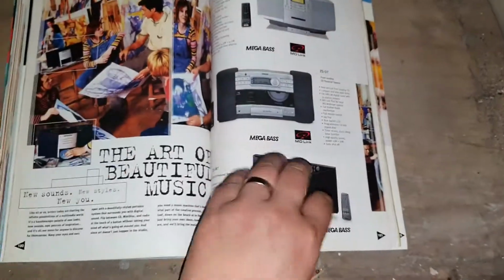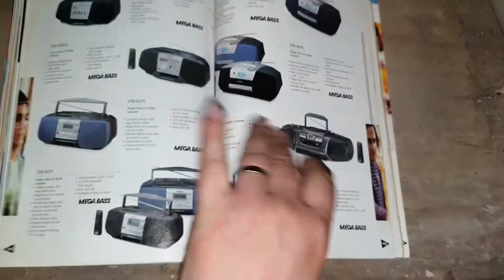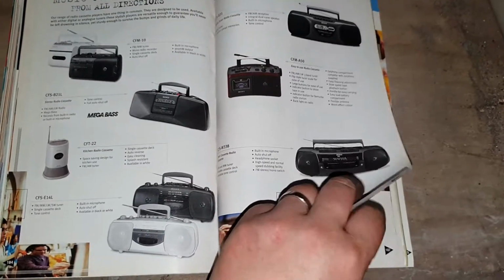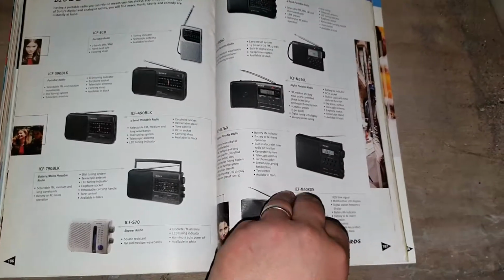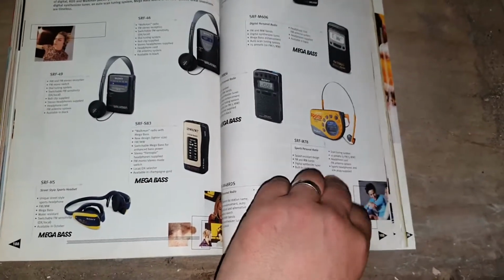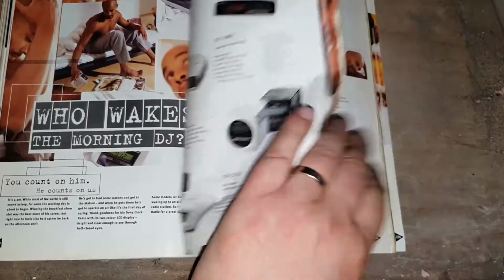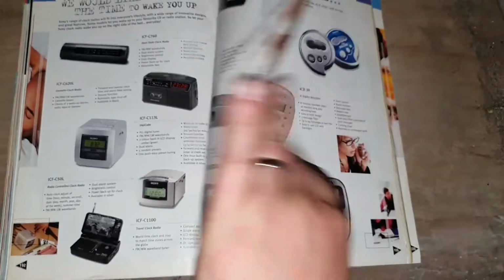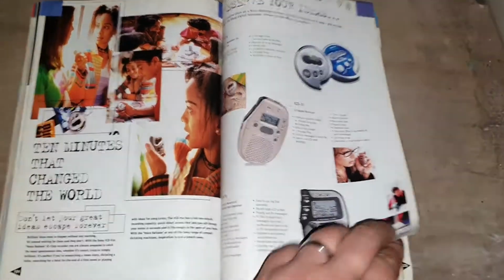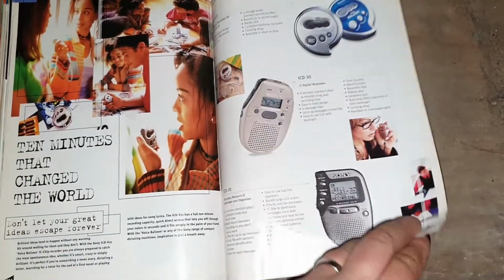Getting near the end now. Now we've got little CD radio cassette things. So these were still a thing back then as well. All very interesting. Little portable radios. Little radio alarm clocks. Don't even know what those are. Oh, little digital note takers, so little dictaphone things. Quite handy.